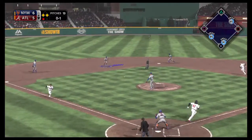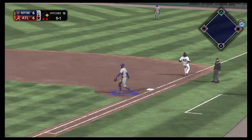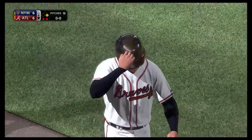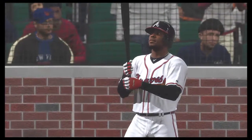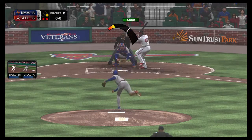Chopped weakly to the left. He's got to hurry. Throw in time as he's called out on a very close play at second. Well, they really didn't have a shot at turning two on the high chopper. They only get one, and that allows the runner from third to score.